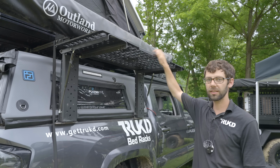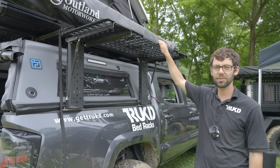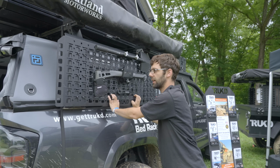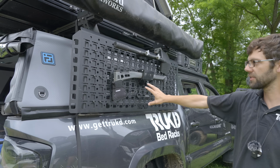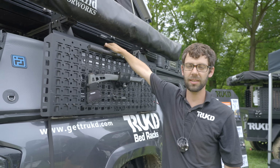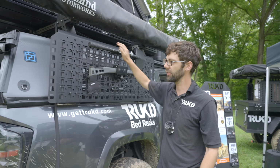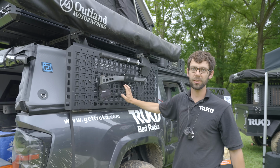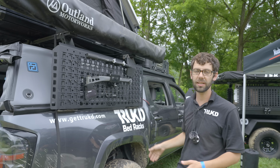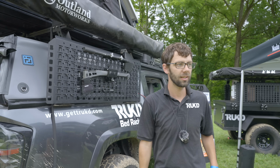So now we have the option to open and close your accessory panels on the sides. The accessory panels themselves come in 6 different sizes. We have 6, 12, and 18-inch tall accessory panels, and we also have 2 lengths. We have the 52-inch length, which is great for the short bed trucks. We also have the 64-inch length, which is great for the longer beds, full-size trucks.